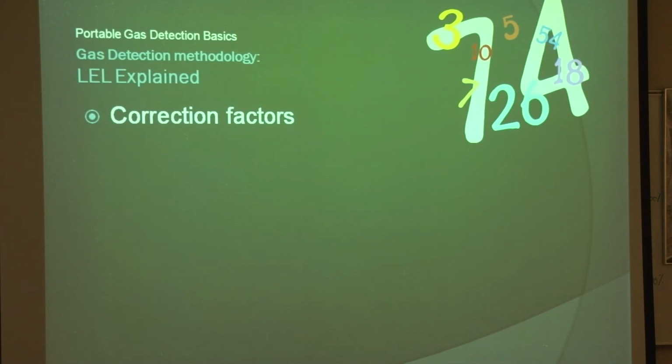We're going to talk about correction factors. So there's 2 correction factor worksheets on your desk in front of you. One has black lines through some things, and one says PID correction factors. Set the PID correction factors one aside. We're not going to use that yet. We're just looking at the LEL correction factors.